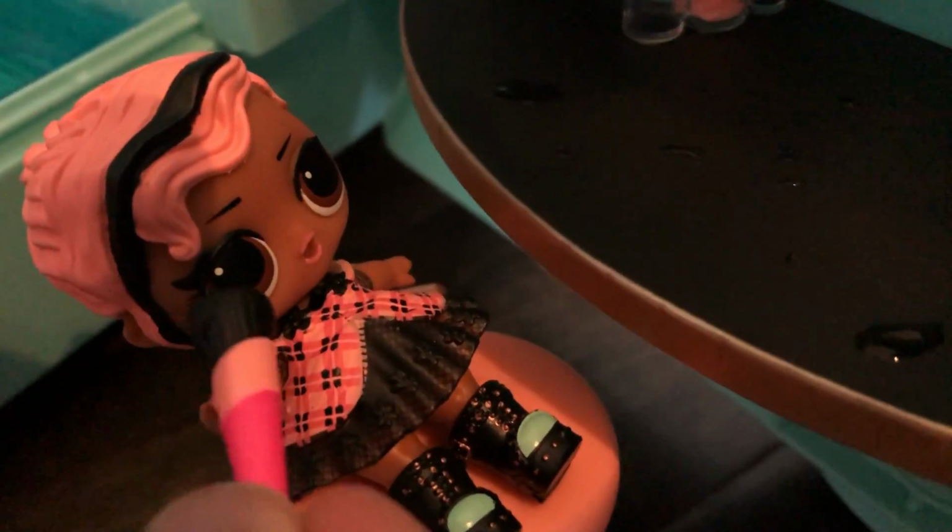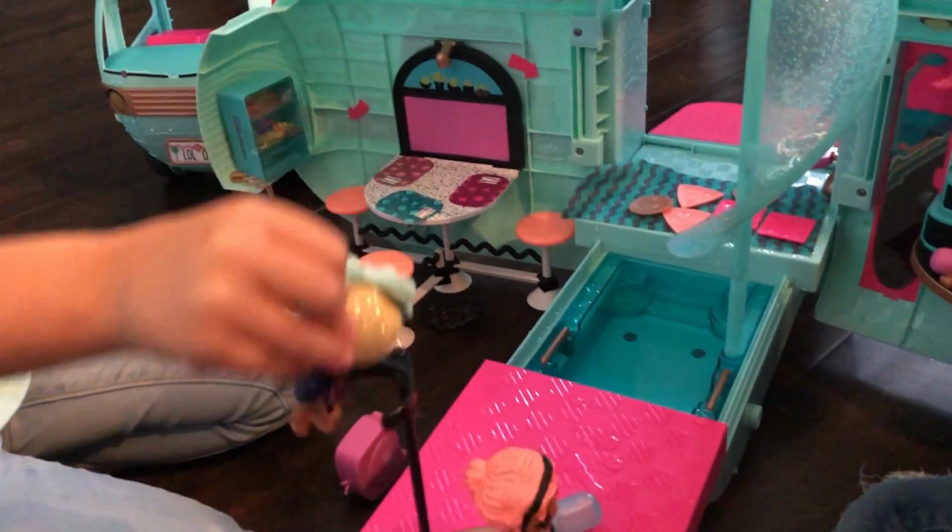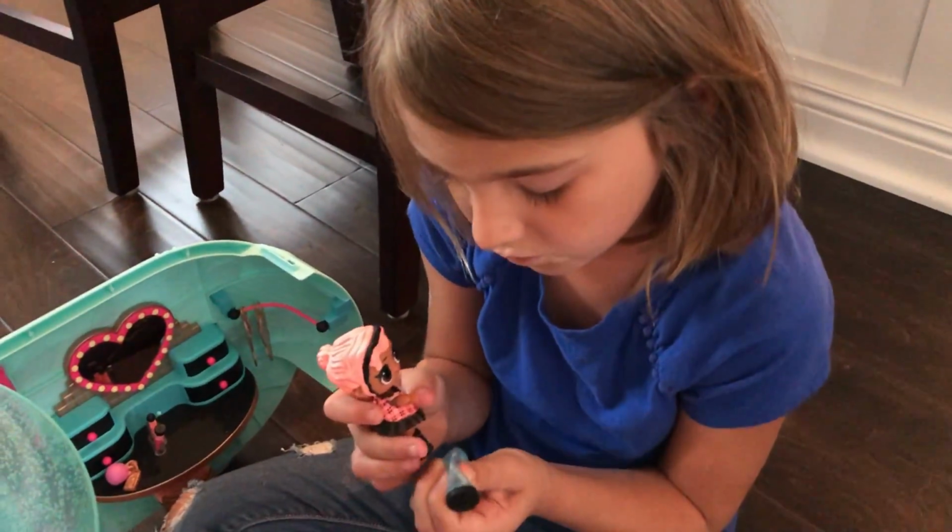Vanity chair. You can put stickers on. It's my birthday. It's my birthday. You can buy this at America's Best Toy Shop.